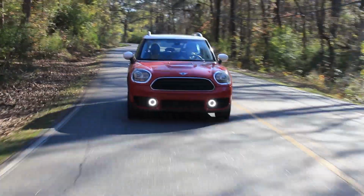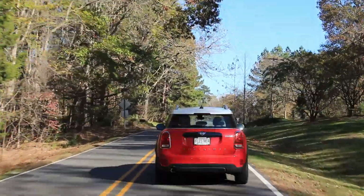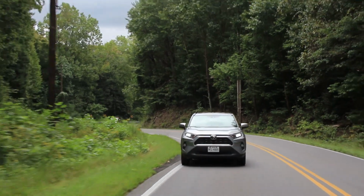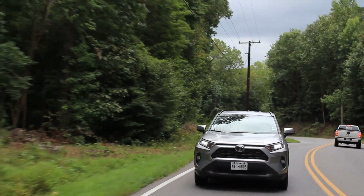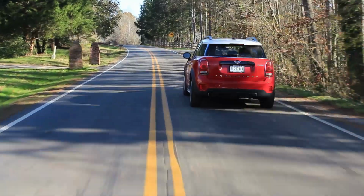There's some body roll, but you can feel the limit of the body roll once you enter the corner. At some point your car will not roll more than a certain degree, and the next thing is that your tires will start to loosen up, and you will start to lose some traction. If you go with a conventional SUV like a RAV4 or CR-V, you don't feel that limit. There is that fear that you could really roll over. Although the Mini Countryman is a pretty practical vehicle, it still has the handling capabilities of a smaller car.